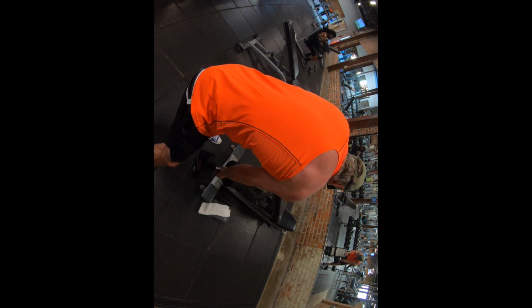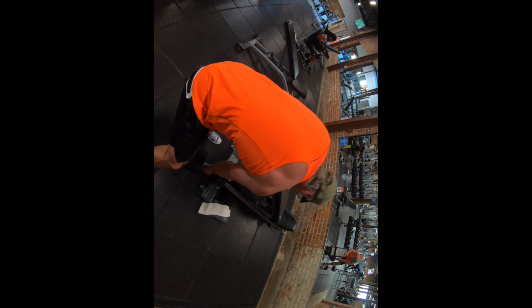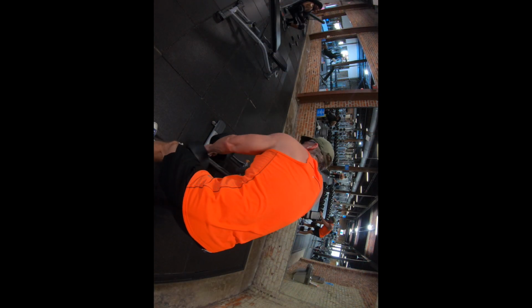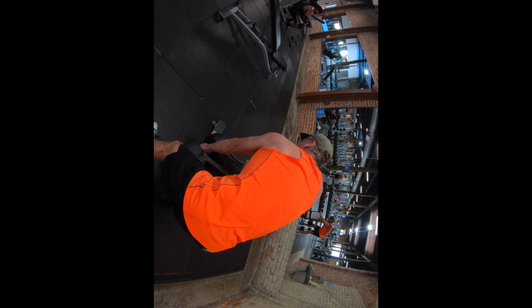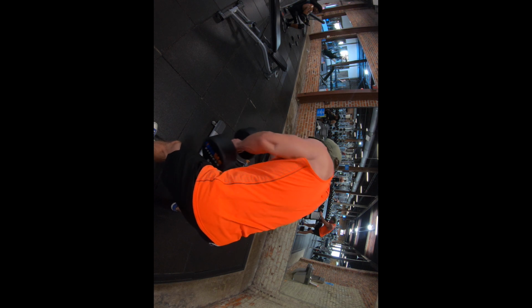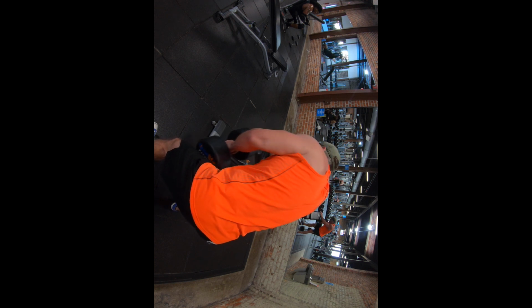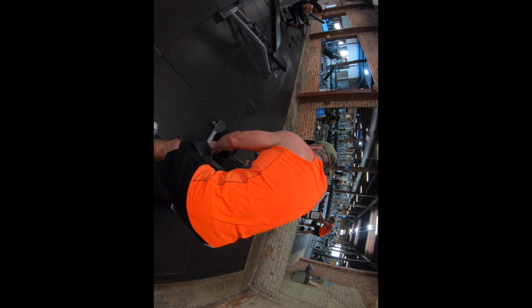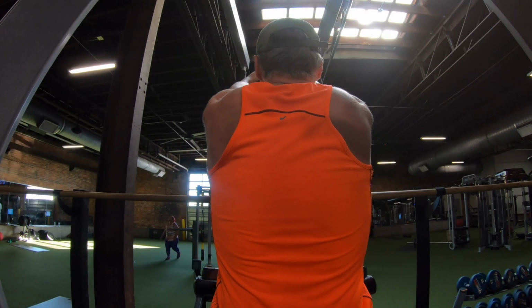And I like to do my dumbbell rows this way. I don't like to put my knee on a bench. This just feels better to me, and I think I can get a better focus on my back. And again, here you want to keep your elbows close to your body. You want to pull with your elbow. You don't want to use your bicep. You take your bicep out of it as much as possible. Make the back do the work. I think dumbbell rows are a nice back thickener, so I pretty much always do dumbbell rows on my back day.